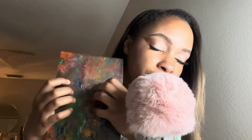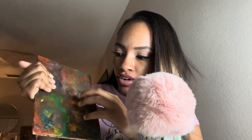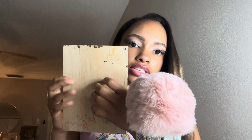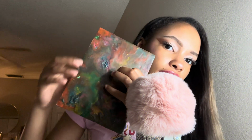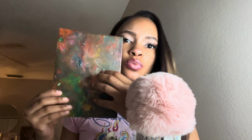This one right here, if you've never taken an art class or your teacher didn't have you do it, is a melted crayon with a heat gun. Then you have a wooden board on the back of it, and you kind of just melt the crayons until they get to how you like them to be, and this is what I did.